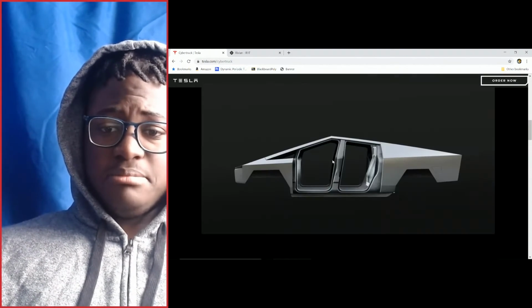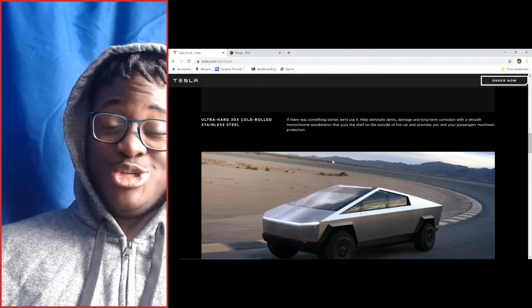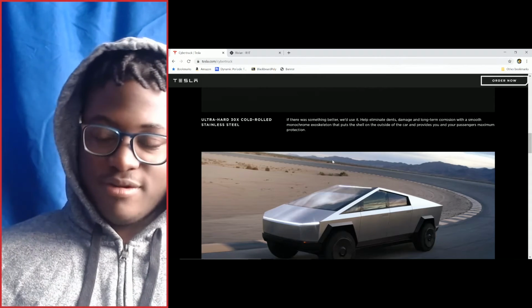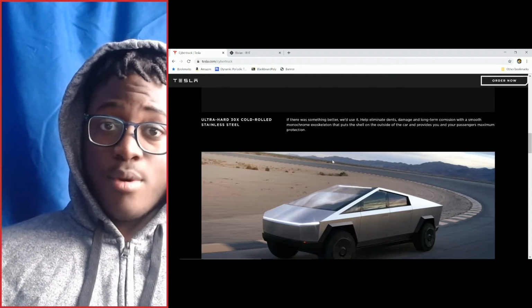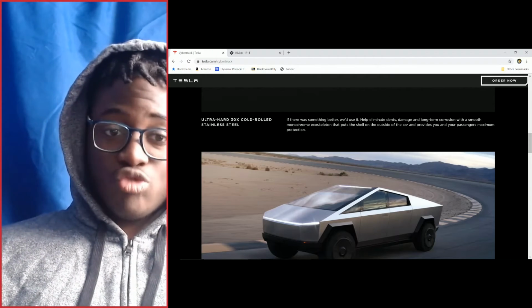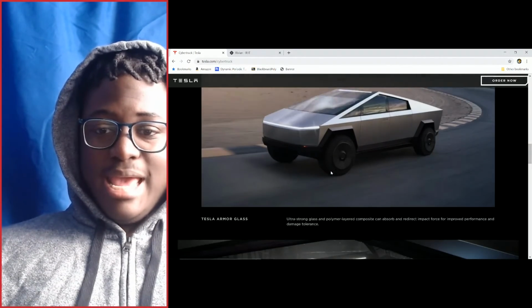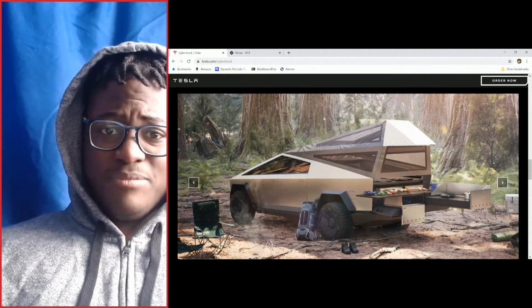But with an exoskeleton and the fact that he's using the same material he puts into his Starships, not the Falcon 9. Falcon 9 is still made of different, composite materials, but the Starship, which is his vehicle for going to Mars, uses cold rolled stainless steel. It's the same thing that he built in for this. And he didn't really want this to look like anything that's already on the market.